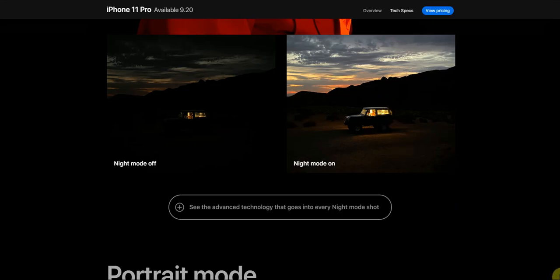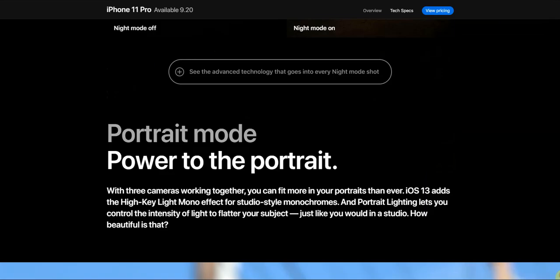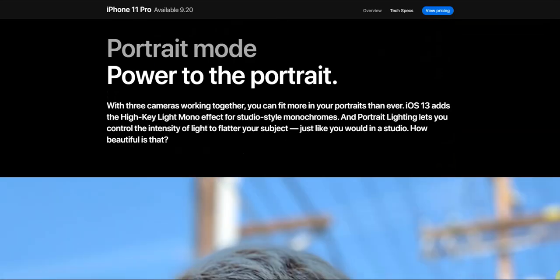So there you go. Portrait mode, power to the portrait. With two cameras working together, you can fit more in your portraits, and iOS 13 has a high-key light mode effect for studio style. Portrait lighting lets you control the intensity of light to flatter your subject, just like you would in a studio. How beautiful is that?